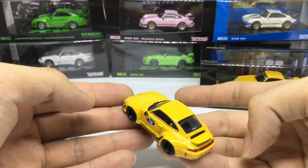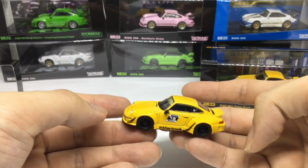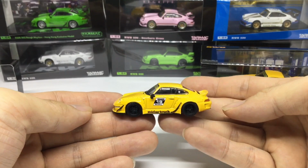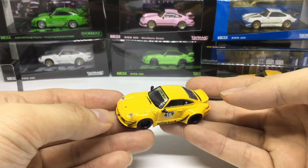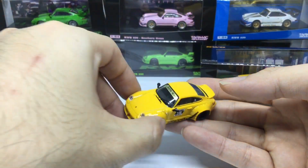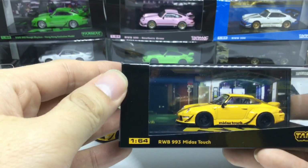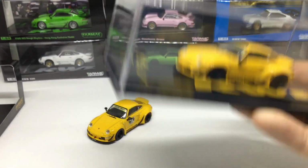I'm still recovering from the aftermath of the event. I'm a little bit under the weather, but I really wanted to share this piece with you guys. So yeah, our own Midas Touch. Okay, let's take a close look at this one as well.